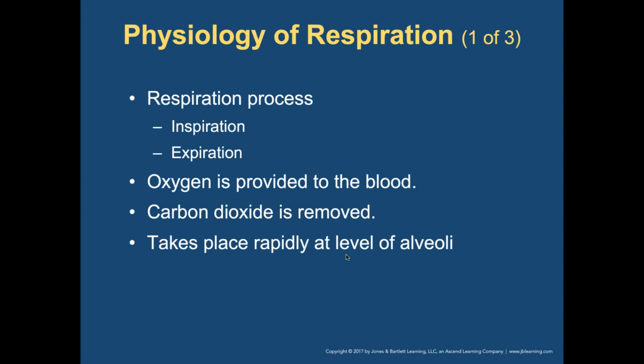Respiratory process: you have two processes. You breathe in and you breathe out. Inspiration and expiration. Again, that's very important. Those are the two processes of respiration. Oxygen is provided to the blood. So we have oxygen-enriched blood, and then once it goes to the heart, it drops it off and comes back out. Then you have oxygen-depleted blood. So right here where it says oxygen is removed from the blood, it takes place rapidly at the alveoli level. Expiration is the act of breathing out, or exhaling. We should know that. I hope y'all know that to this point.